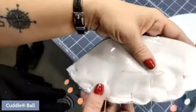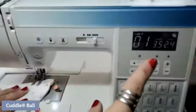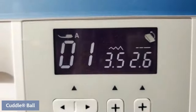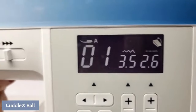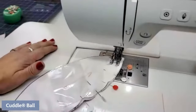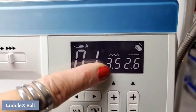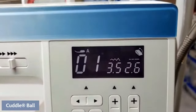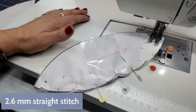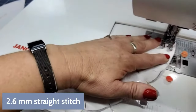Okay, so now we're going to come over and sew it. And this time we're sewing for realsies. So we've got a 3.5 is what I have here, but I'm actually, nope, that's my narrow. This one doesn't do a 2.5. So I'm going to do 2.6. That's my narrow. That's where my needle is in the middle. Okay. So we're doing a straight stitch, 3.5, so it's in the center. And then 2.6 is my stitch length. So normally when I'm sewing with Cuddle, I'll lengthen it to a 3 or 3.5. But when I'm doing stuffed things, I like to keep it a little smaller because I'm going to put a lot of pressure on those seams.